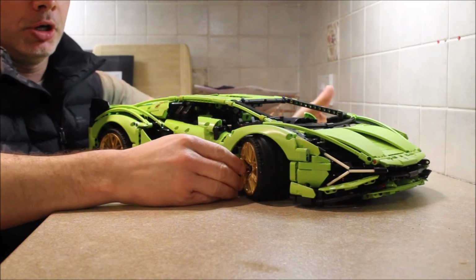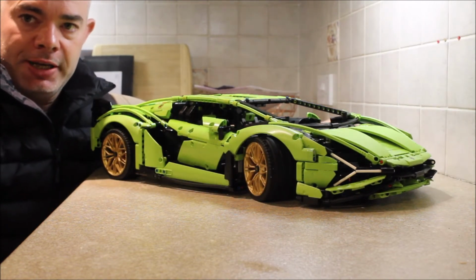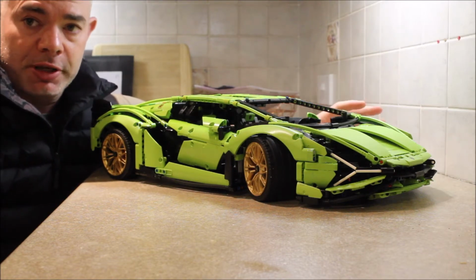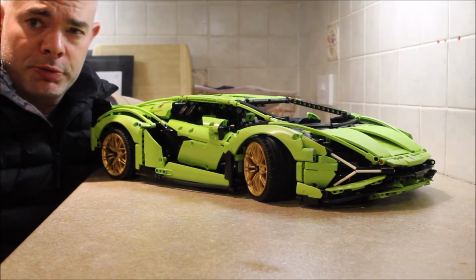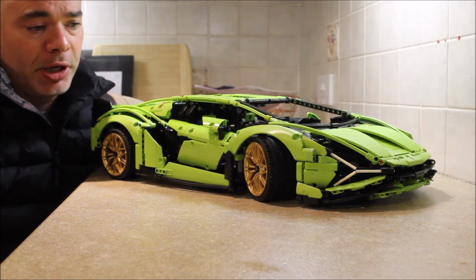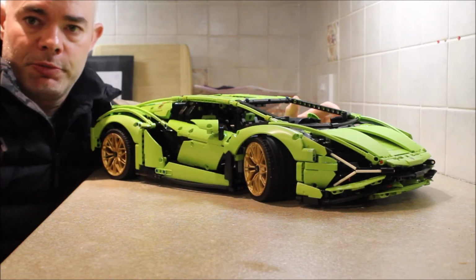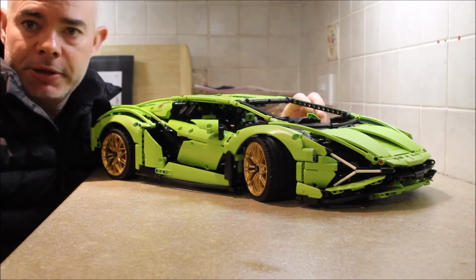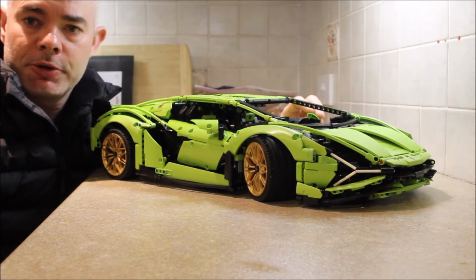So I'm going to do some close-ups shortly and show you what it actually looks like, but would I recommend this car for any Lamborghini fans out there or any Lego Technic fans? Absolutely. It's extremely expensive. When it was released in July 2020 it was £300 or £350, something like that, brand new. But I got it on discount before Christmas, in November, for £250 in Ballymena. I can't remember the name of the shop now, but it's the main Lego Technic dealer in Ballymena.